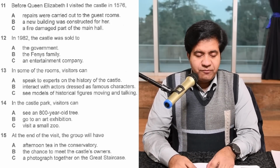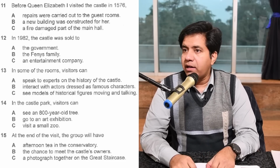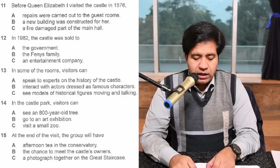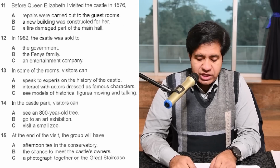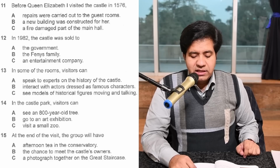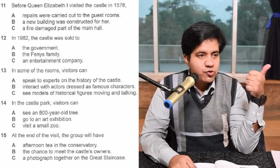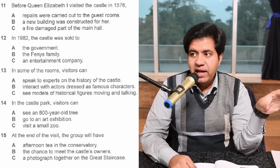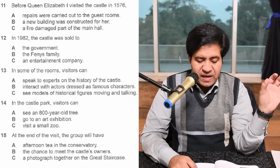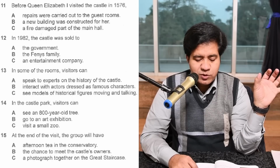Well guys, question number 14. In the park, visitors can. Now another thing, and they will talk about the castle park. In the castle park, question number 14, visitors can. A. See an 800-year-old tree. If it is like that, 800-year-old tree, that's right. B. Go to an art exhibition. And C. Visit a small zoo.